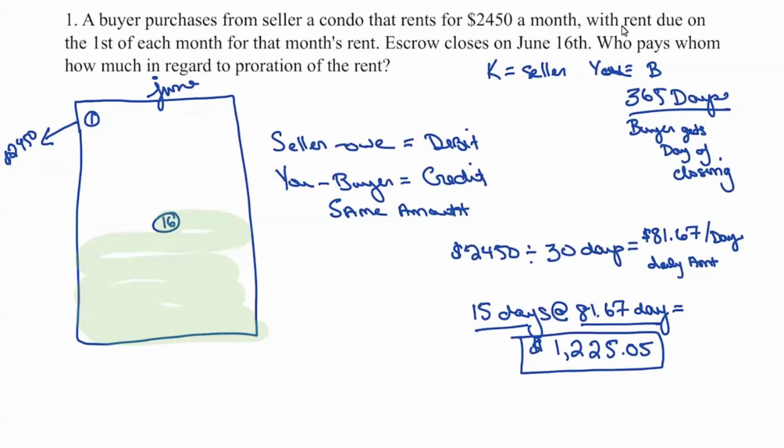So the buyer is supposed to be prorated for the month that he will be taking possession. So the seller's going to credit that buyer for those 15 days. What we did was we found out how many days were in that month for June. And then we divided the total rent by the 30 days, which gave us how much he's supposed to be paid per day. And then we multiplied per day times 15, which gave us how much he's supposed to be credited back. Exactly. How does that feel? It feels great.